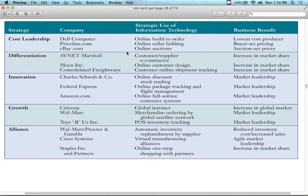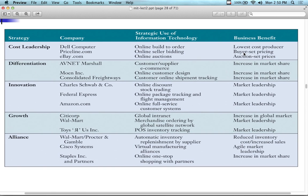They're just some examples in terms of the strategic use of information technology and then business benefits in terms of what they've done. Here we've got, in the beginning, the concept of the auction from the eBay perspective, the online auctions, and then the auction set prices, their pricing structures. So if you're an eBay company, as an example, and you want to further innovate, because people think, well, how much more innovation can happen, and lots of stuff can happen.